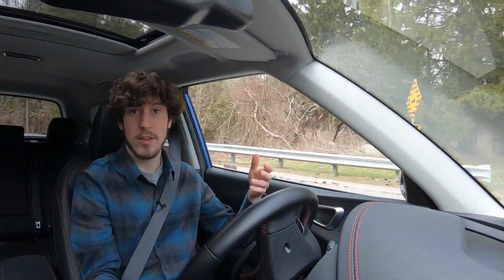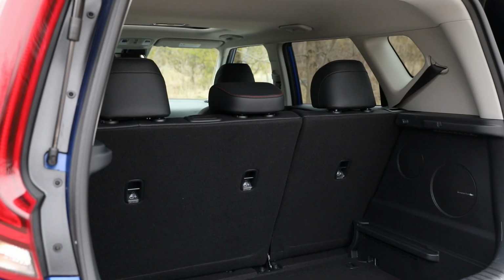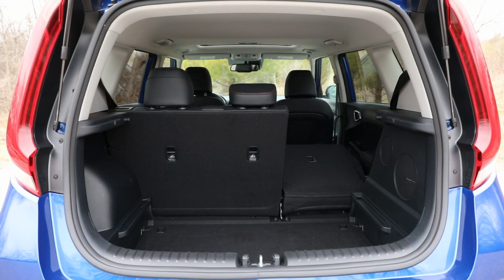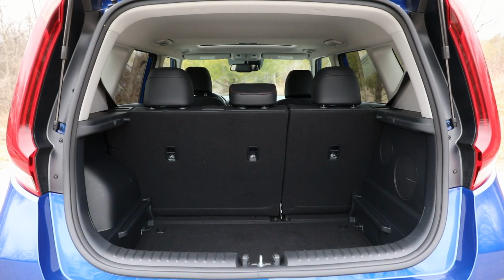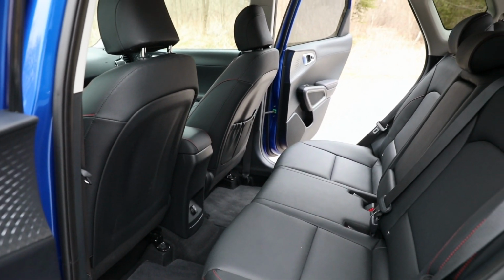Cargo capacity is pretty good. The cargo space is actually taller than it is wide, but the seats do fold down, not 100% flat, but you do have lay-flat-ish seating in the back. You can carry a lot of stuff with this if you wanted to. In the rear seats, pretty capacious.